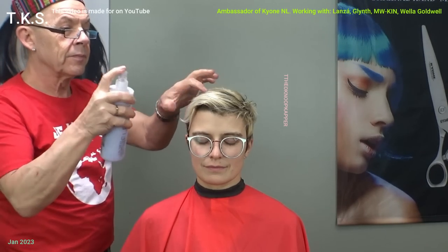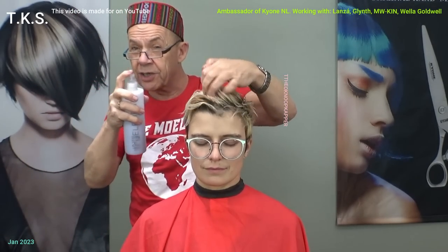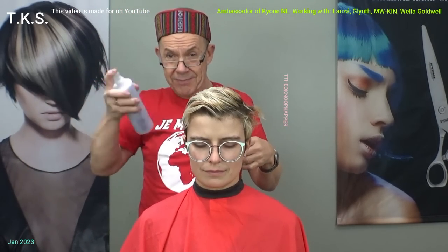Shake it. For those who don't have a leave-in conditioner, you can make it yourself. You take just a good conditioner and take mineral water, shake it well, and apply it on your hair.